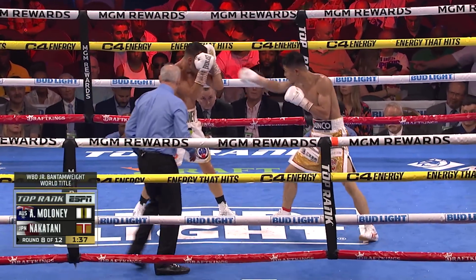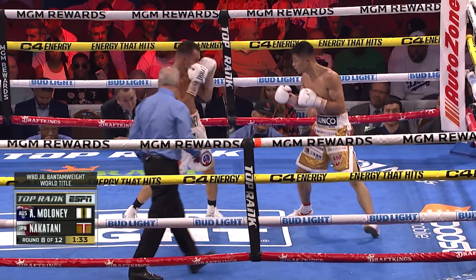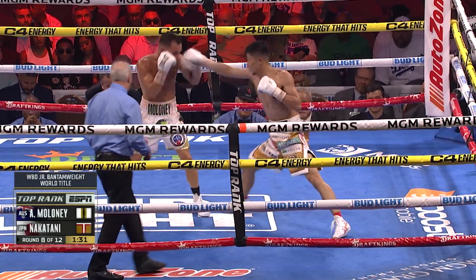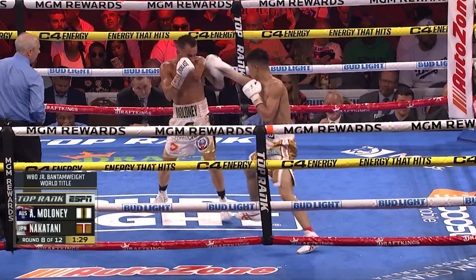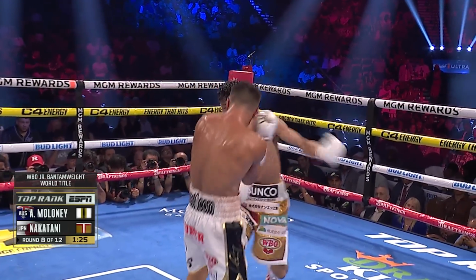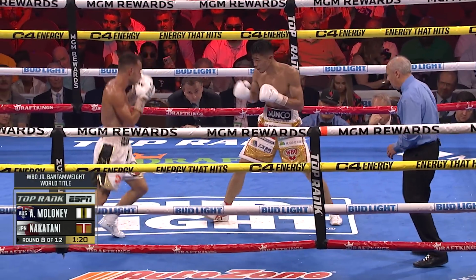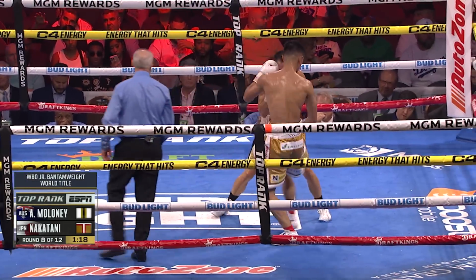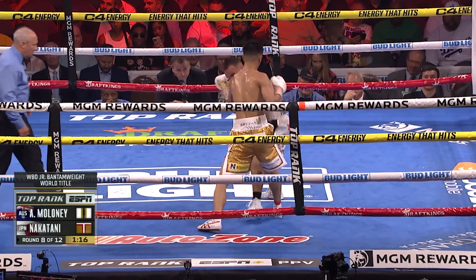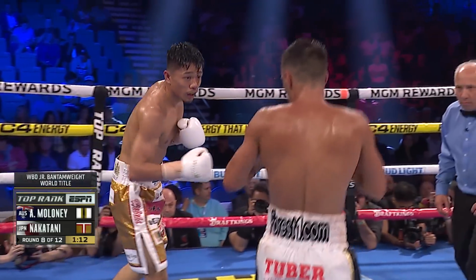He wants to maintain on the outside. He's using his jab a lot more. Nakatani looking to set up, creating some space for himself, making it a little bit more difficult for Moloney to get inside on him. And that's when Moloney's having all this trouble. Yep. Where he's allowing this to happen. Just because Nakatani makes an adjustment doesn't mean that you go along with it. Moloney needs to live inside, not just taking punches, but landing as well.